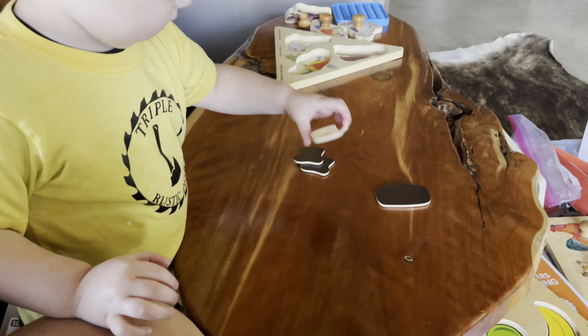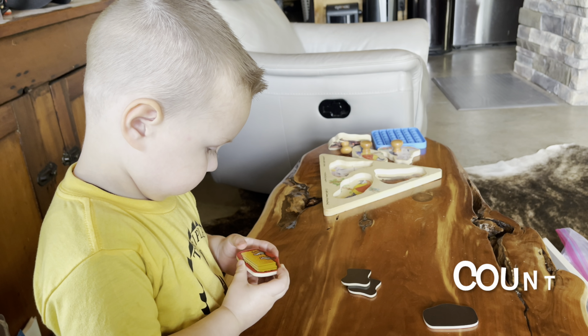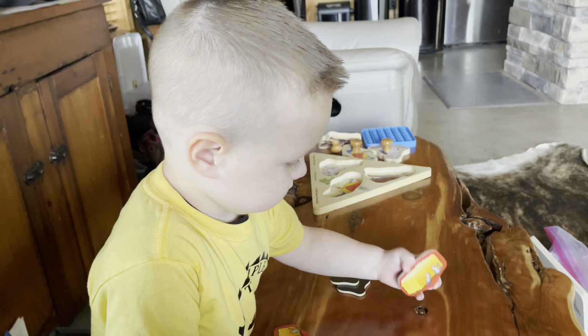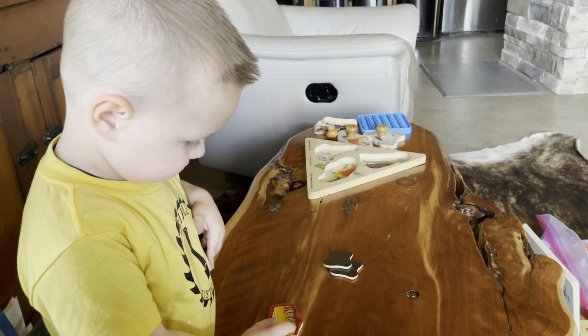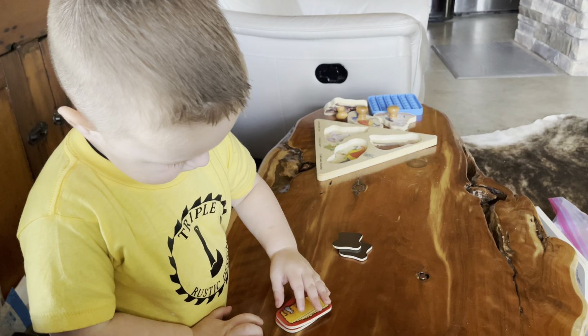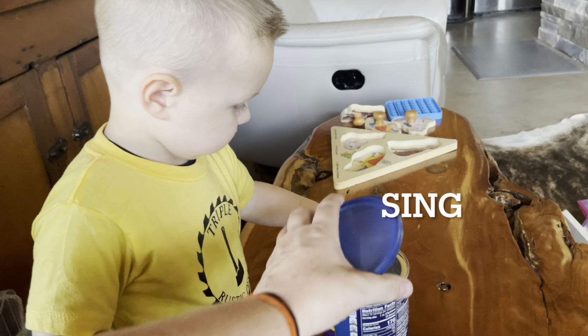Yay! Mice. Where's the matching mice? Those are two mice. Mice. Two mice. Good job. The mice are identical. Put it in.